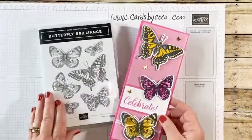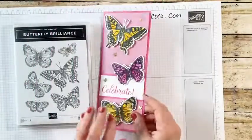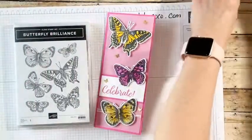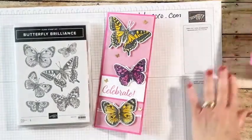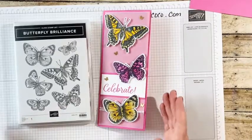Anyway, Slimline cards. How pretty is this? So I'm using some retiring products. I'm using the Magenta Madness. I have always really liked this color.